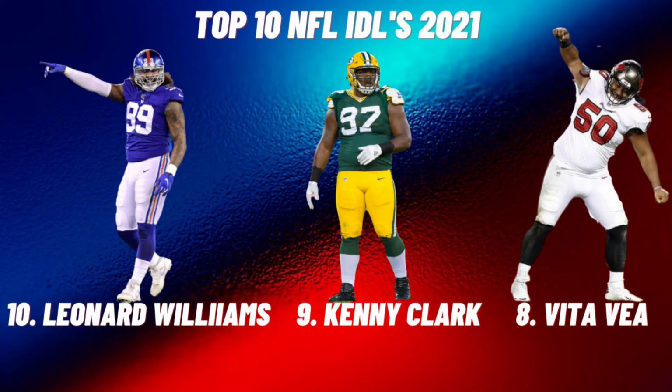Now, I expect him to move up this list after 2021, because I think in that third year in the Giants scheme, he will really flourish and be maybe like a top 7, top 6 interior defensive lineman. But I definitely think with his year last year, and what I expect him to do this year, he deserves a spot in the top 10.